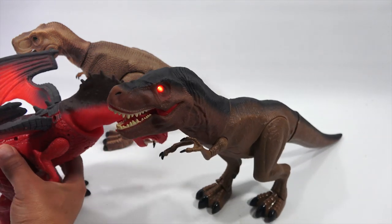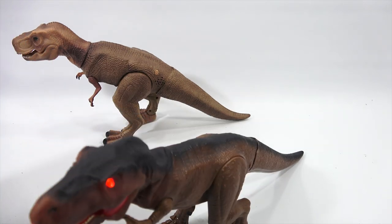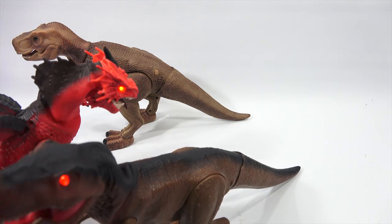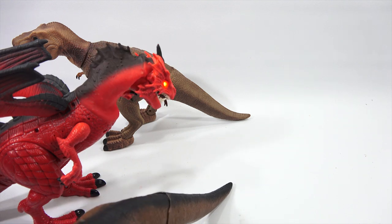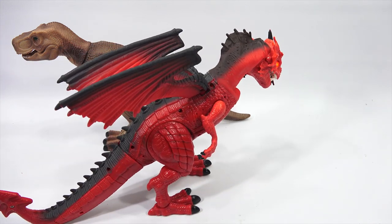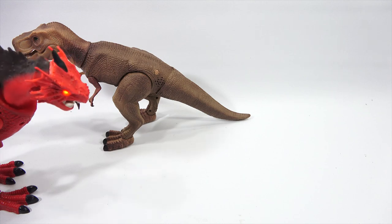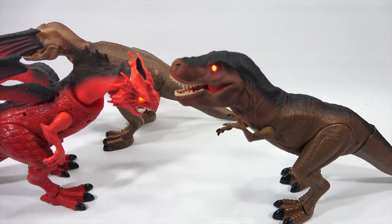All right, let me get these ones out of here. These are really neat. I've got to study the bottoms on these and see if I could... Oh, no, wait a minute. I flicked the switch to a different position on him and he moved. He's moving now. Let's get these two fighting. Here we go, let's see. Oh yeah, the battle is on.